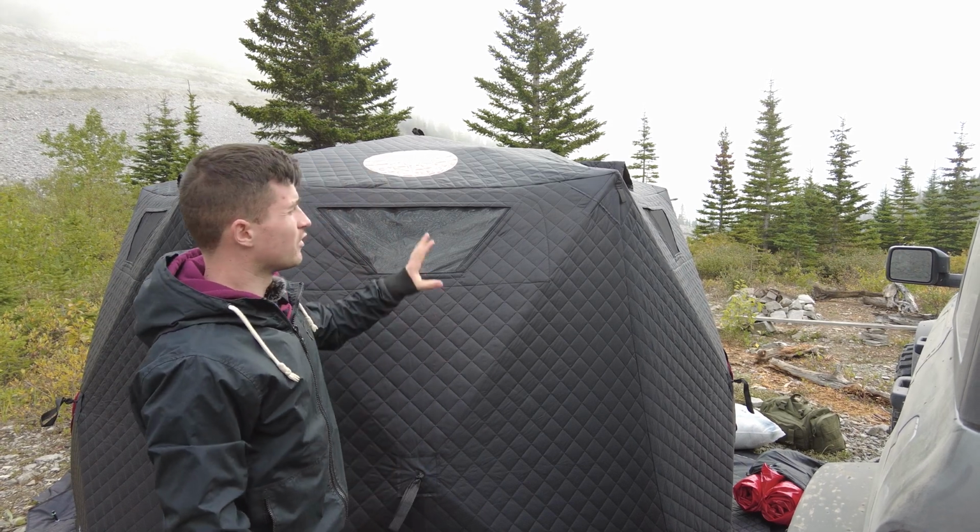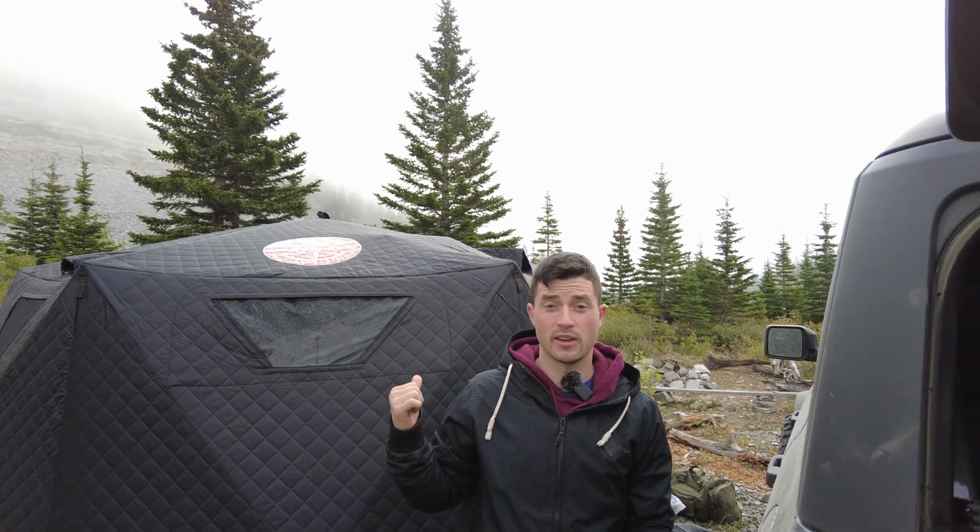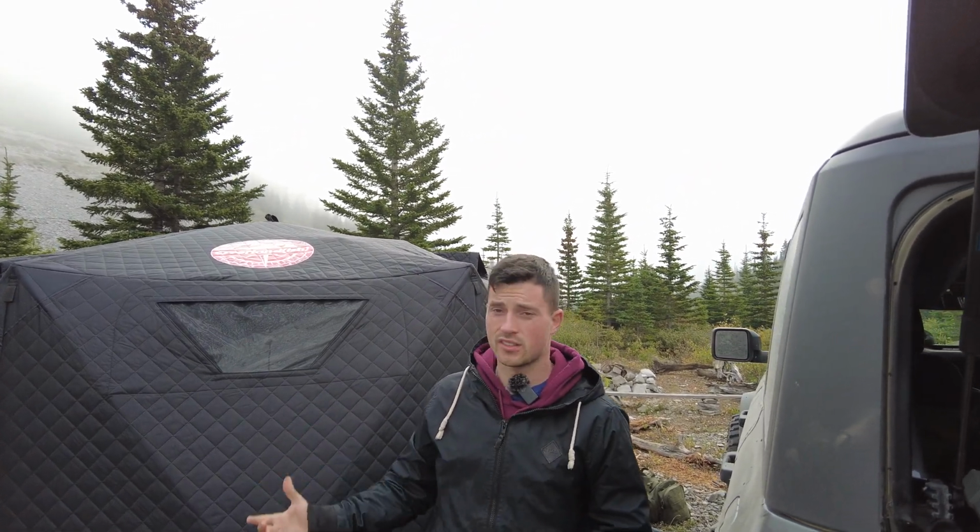So we have a lot of fog rolling in for some reason, and I just want to get the tent away before it gets super humid, which it already is getting quite humid because we're being enveloped in a cloud.